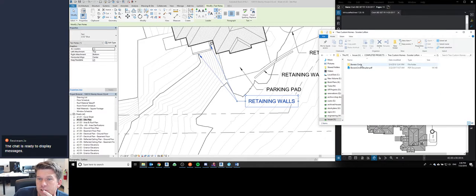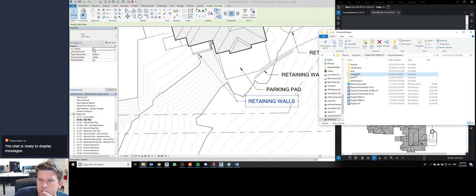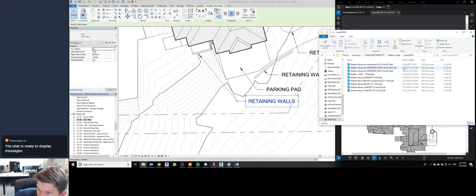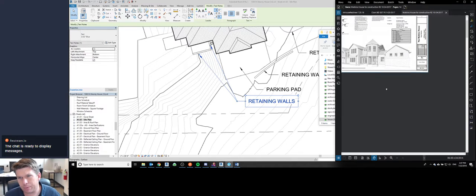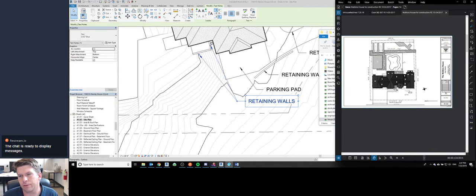So finding some from end of last year, but none from this year. I remember this house. Also no site plan. There we go.